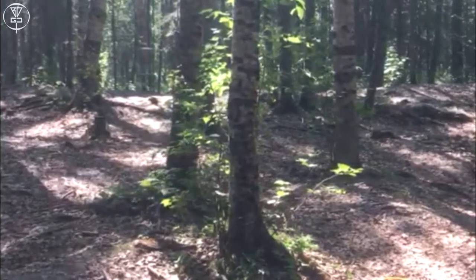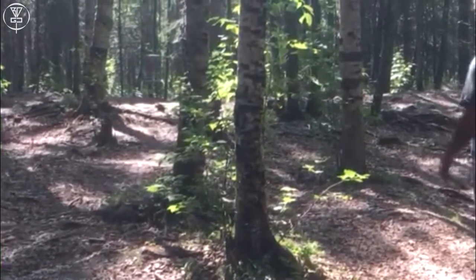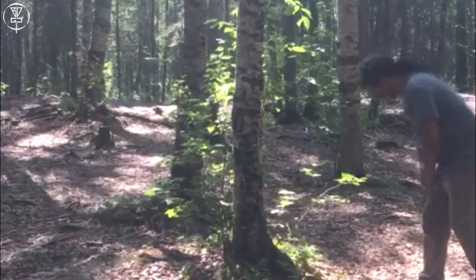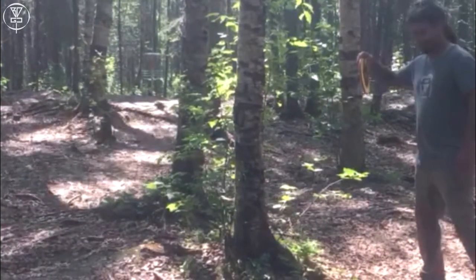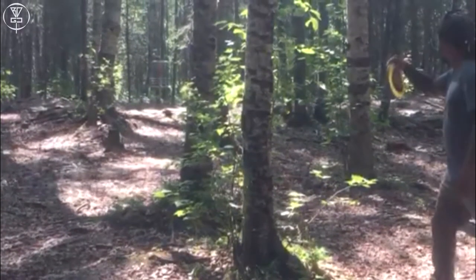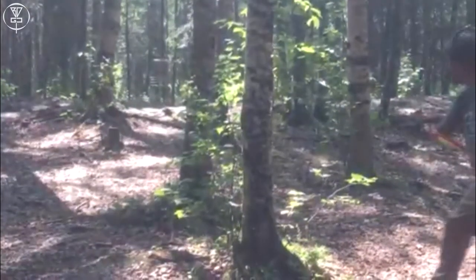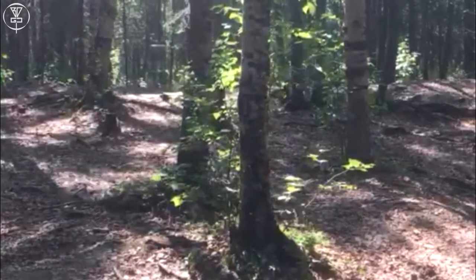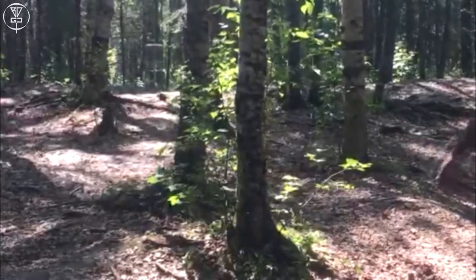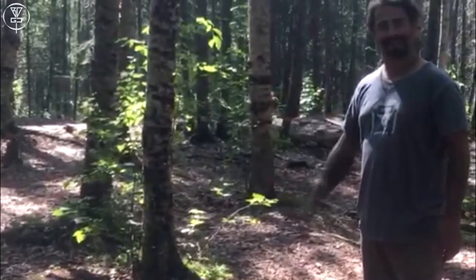That was my drive. Looking at the basket, probably 80 feet away through a big bunch of trees. And here's my approach. Ooh, got a fair skip, and it looks like I'm laying underneath the basket for an easy three.